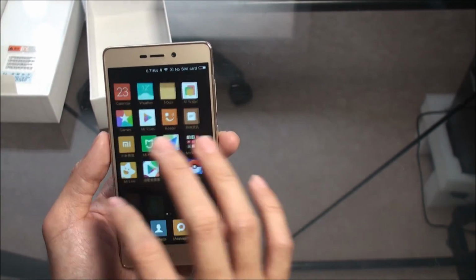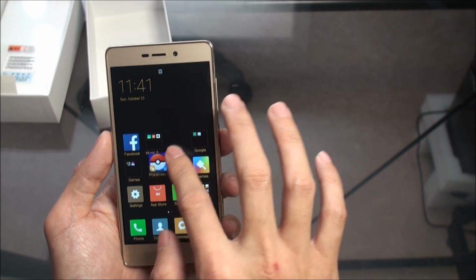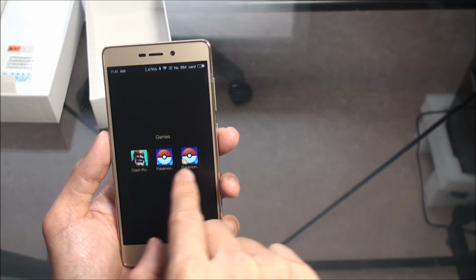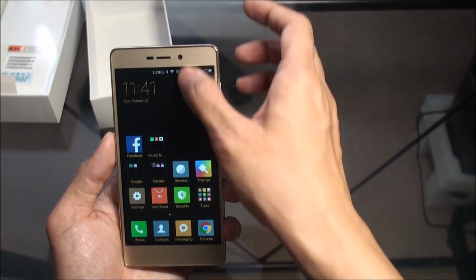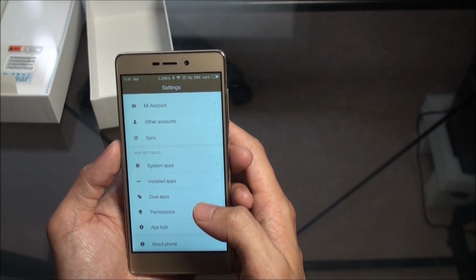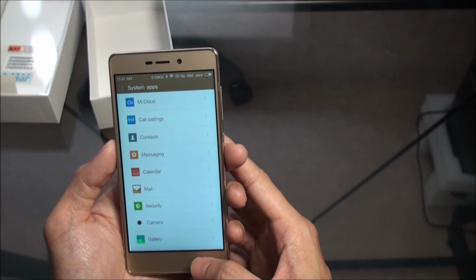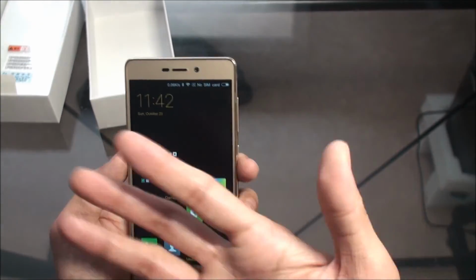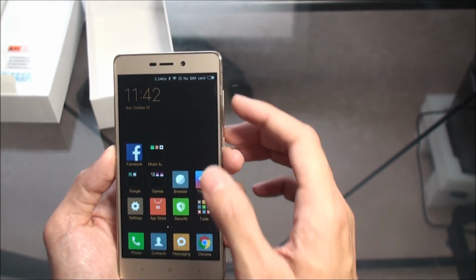Let's put on games. There you go. So I have two different Pokemon Go accounts. Wow, this is great. So far these are the things that I just found together with this video. Anything else, if I find more stuff, I'll create another video about this MIUI. But at this moment, this is a basic great UI that I like with a low price phone.